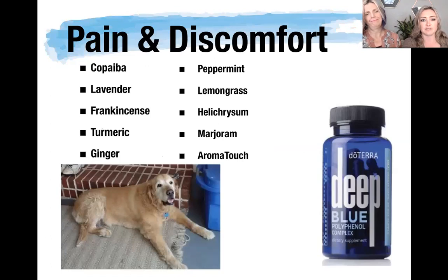Oh, that's so cute. The old babies. So pain and discomfort. Oh my gosh. There's also so many oils for pain, right? So I'm going to talk a little bit about an injury, and then she's going to talk a little bit more about how to really support your senior dogs in that transitional phase and having their quality of life. You know, it makes such a difference.